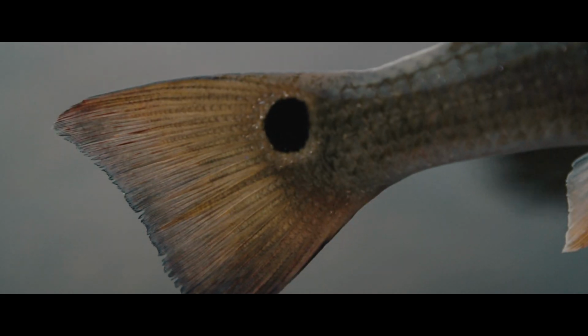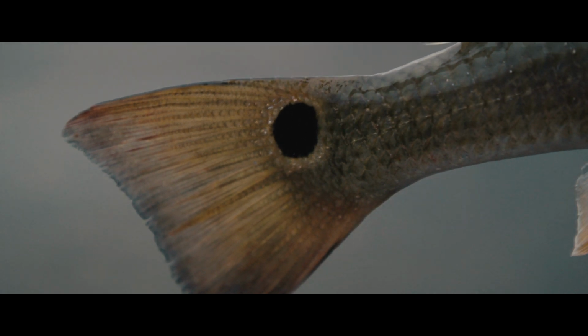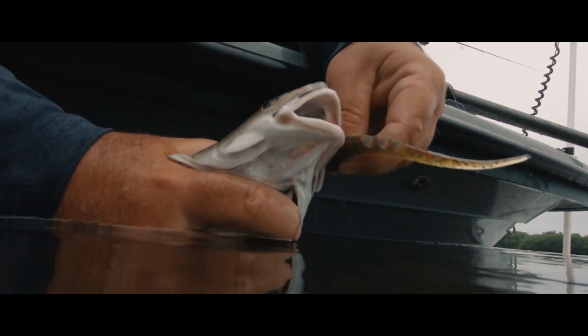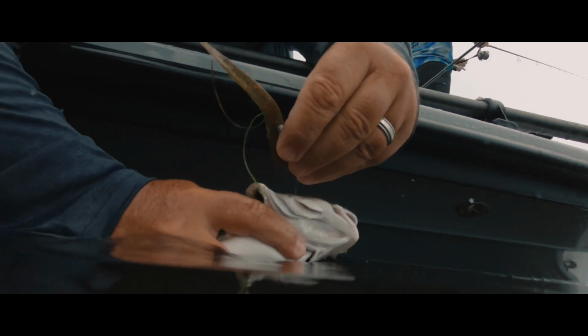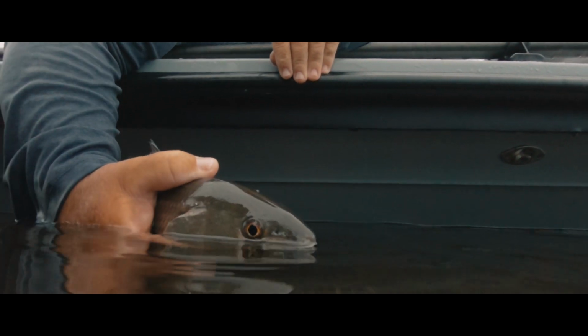Those redfish grow really quick. And when you're catching 12 to even 15 inches, you know that's the stock for the years to come. So it's encouraging to see. And if you can go in anytime and catch the number of fish we caught today, it's a good day on the water.